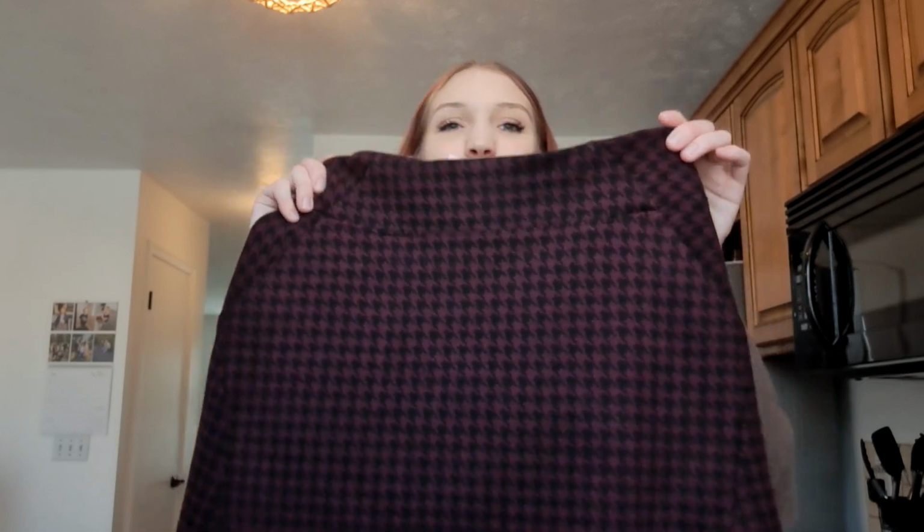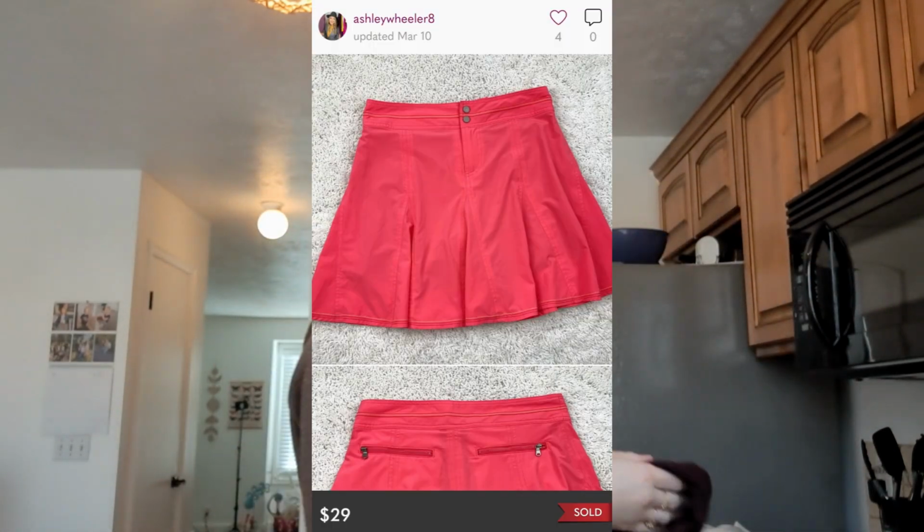I also picked up this Title 9 skirt. I can't remember what this print is called, but it's black and burgundy. It's a mini skirt, really thick material. I don't know what any of these things sell for, but I know that they resell well, and maybe in this video I will include clips of how much they sold for on Poshmark and eBay and places like that. It's a size small and I got it for $3. So great price for this skirt, and I'm happy to have picked this up. A similar Title IX skirt sold for $29 on Poshmark.